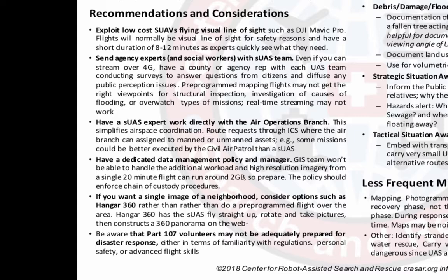Notice that we're not looking at pre-programmed flights. They just don't get the right viewpoints for structural inspection. Overwatch. The missions that we see are most common.